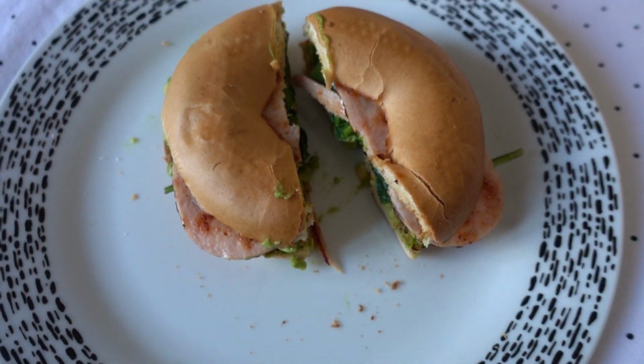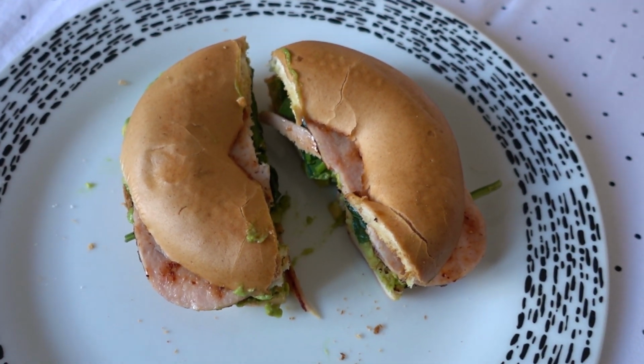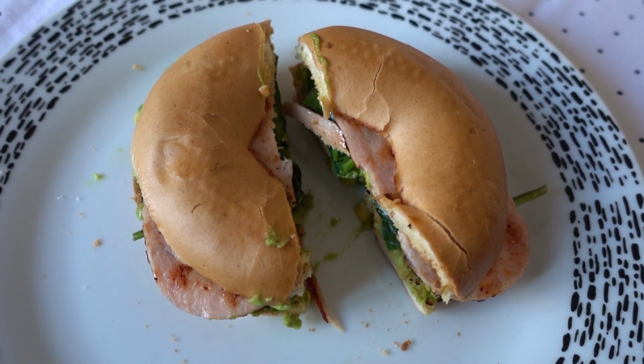Dan has just made me lunch, which is a gluten-free bagel because that's what he has, and then we've got some turkey bacon, avocado and spinach.